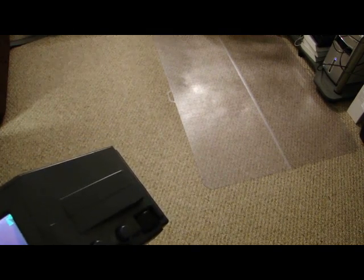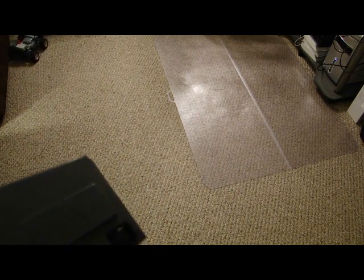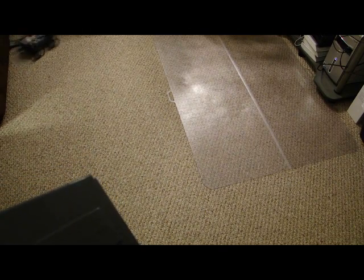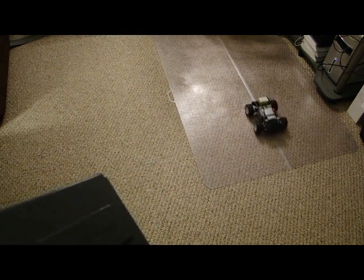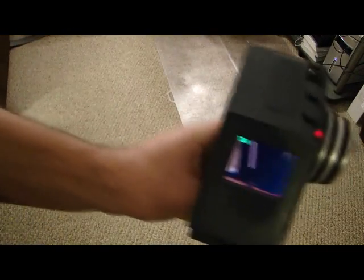And there it goes. Inevitably, it gets stuck. Oh, actually, I got it unstuck. Well, now it's stuck over there in the corner. Here it comes. So it's pretty neat. Pretty cool because it's not just a remote control car, it's also an LCD screen.